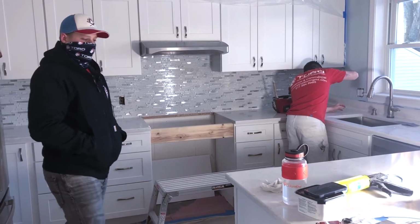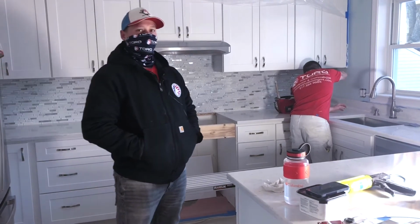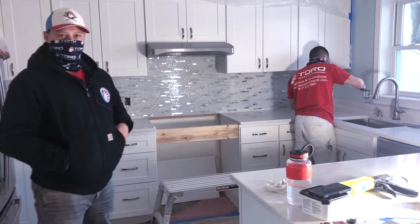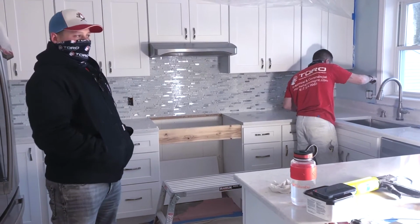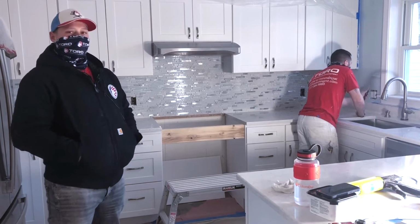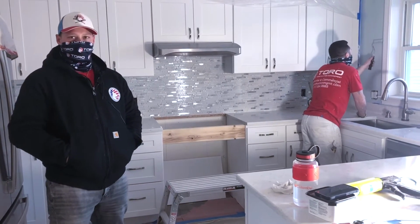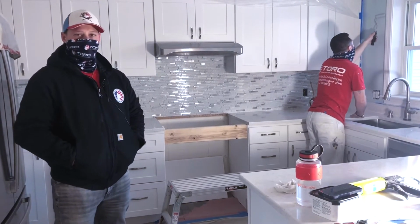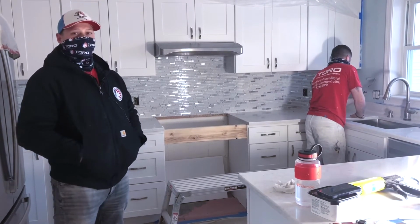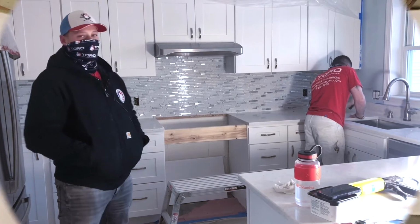It has beautiful new cabinets, a nice quartz countertop, a beautiful tile backsplash. It's not quite finished yet, still needs to be grouted. And as you can see, painting is in process, and there's still some lighting that needs to be adjusted here in the kitchen. We're about a week away from completely finishing this kitchen, but it's certainly on its way to completion, and it's turning out to be great.